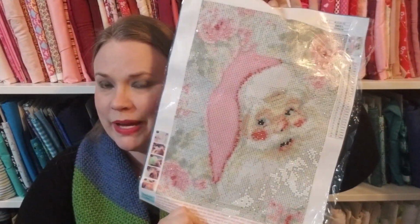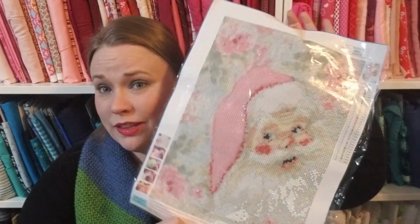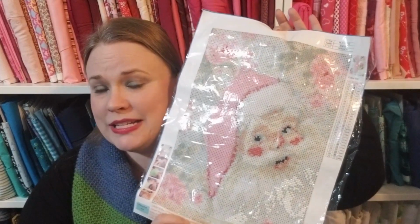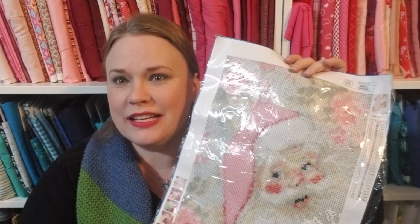First, I want to show you my non-yarny WIP. I am working on a diamond painting. I do not see this becoming a regular thing. There's only one other painting that I really, really like that I would have put up in my house. But I thought I'd start with this one, because to get the other one right, I'm going to need to do at least the 50 centimeter one.